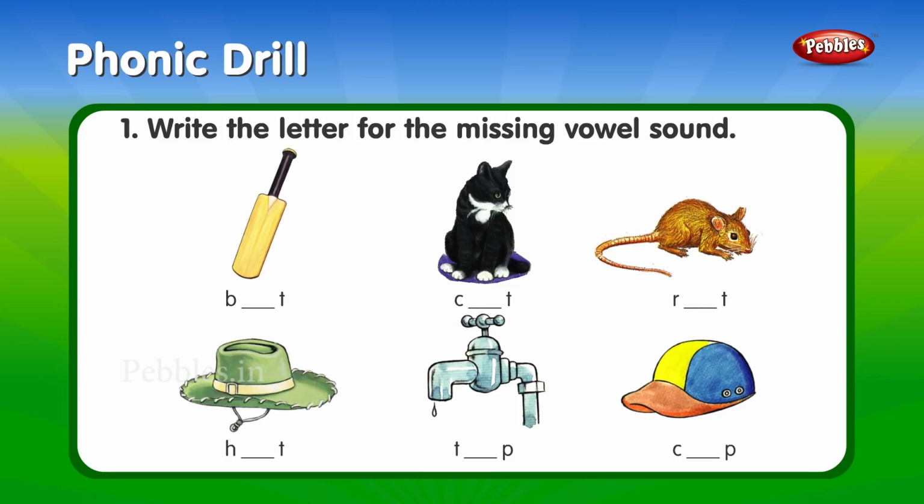Write the letter for the missing vowel sound. B dash T, bat. C dash T, cat. R dash T, rat. H dash T, hat. T dash P, tap. C dash P, cap.